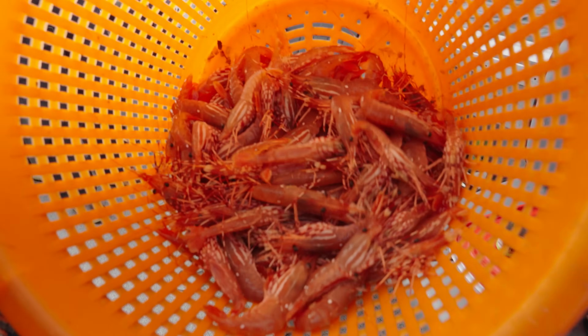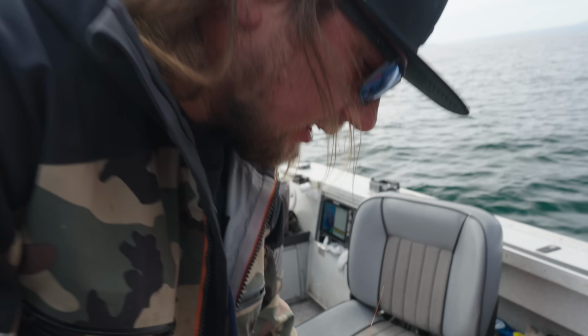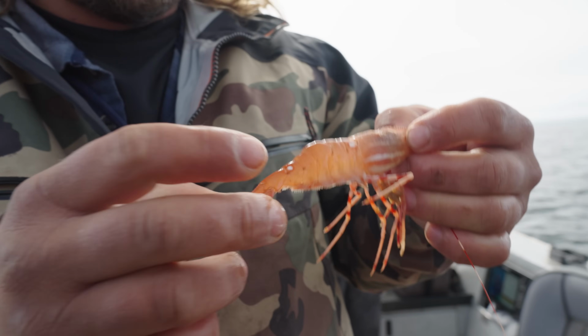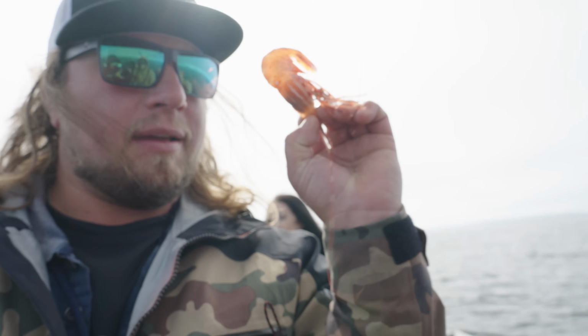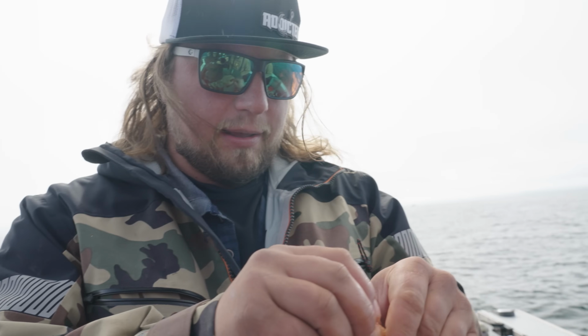Always these nice ones are spot prawns, everyone. My absolute favorite seafood in the world. I've gotten to eat a lot of fish in my lifetime, and I tell everyone everywhere we go in the world that these are the best thing to eat that live in the ocean, honestly. And I would agree. It's hard to even describe the flavor.